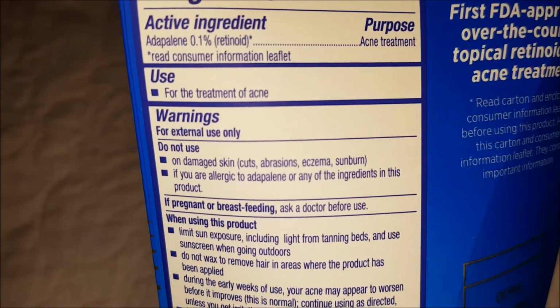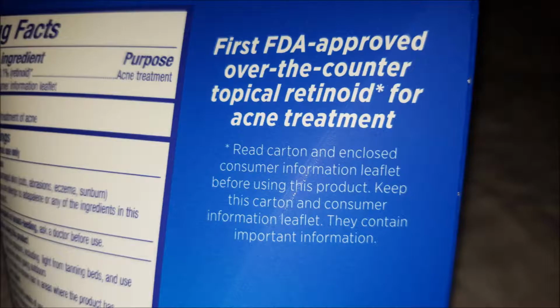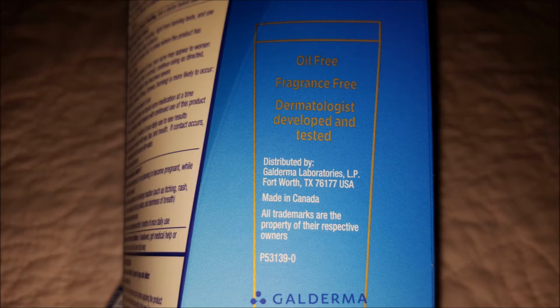And I'll take a still shot of the product packaging so you can stop and read that if you want to. Here's some still shots of the packaging. It is the first FDA approved over-the-counter topical retinoid for acne treatment. There's the information from the distributor and where it's made. It is made in Canada.